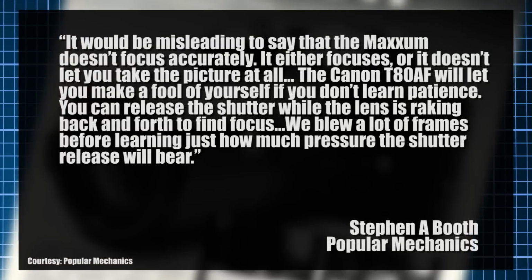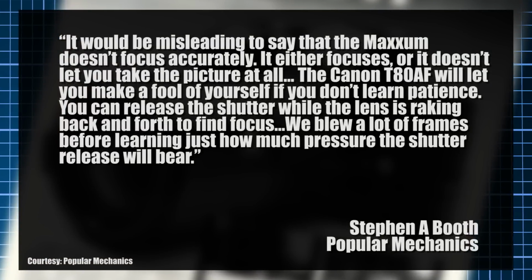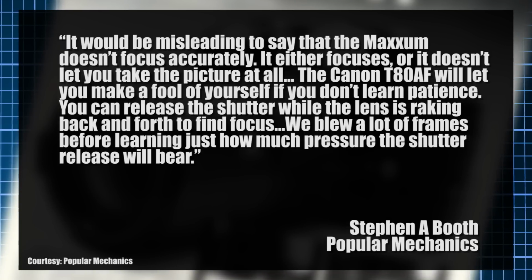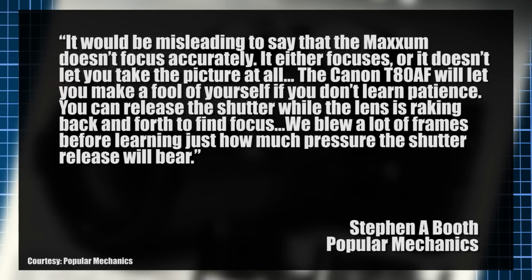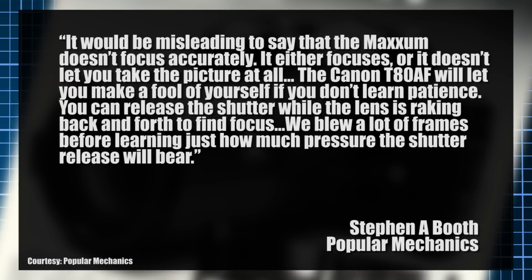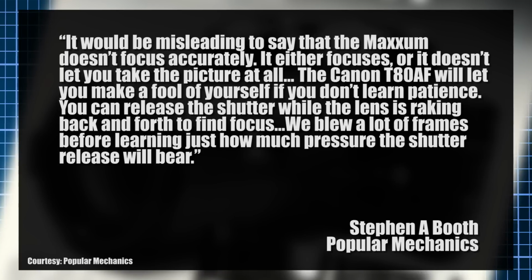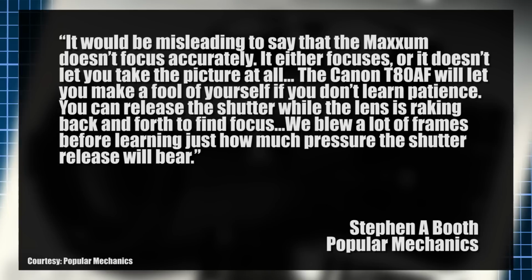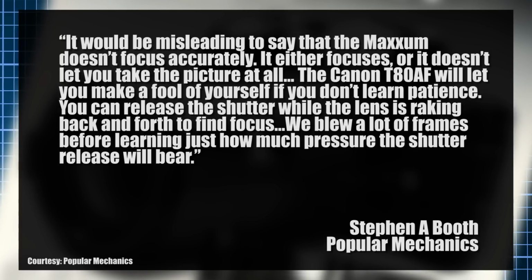It would be misleading to say that the Maxxum doesn't focus accurately, says Stephen A. Booth. It either focuses or it doesn't let you take the picture at all. The Canon T80 AF will let you make a fool of yourself if you don't learn patience. You can release the shutter while the lens is racking back and forth to find focus. We blew a lot of frames before learning just how much pressure the shutter release will bear.